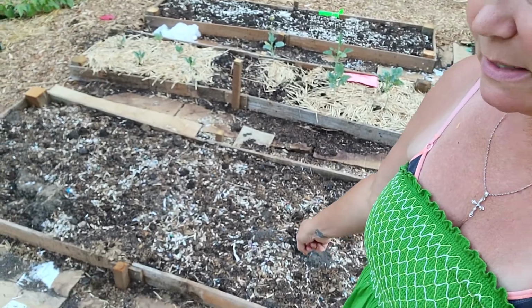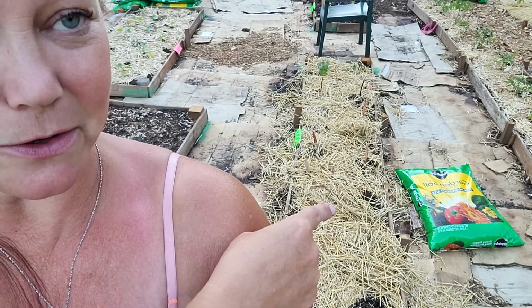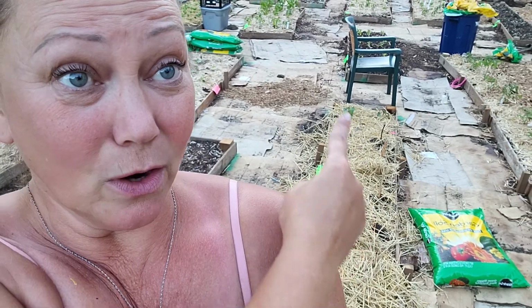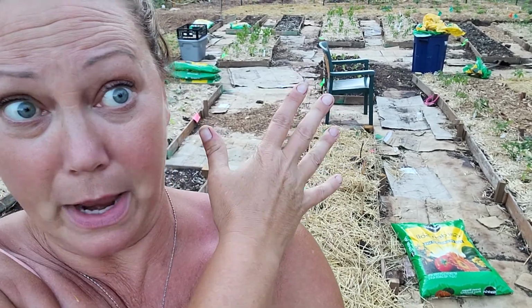This bed is empty. This bed right here, I just planted seed potatoes. Amanda had seed potatoes in her pantry, and so did I. So we put them in here, and then somebody donated some sweet potato vines. I've never grown those before, so we're going to see how those fare. I've never planted them before. I don't even know how they grow.